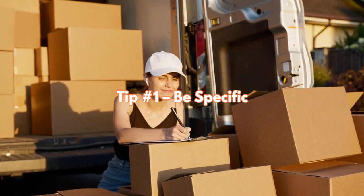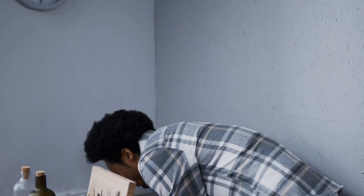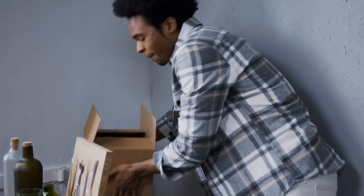Tip number 1, be specific. First, don't just write kitchen on the box. Write what's inside, like plates and cutlery. That way, you won't have to dig through 10 boxes to find a fork.